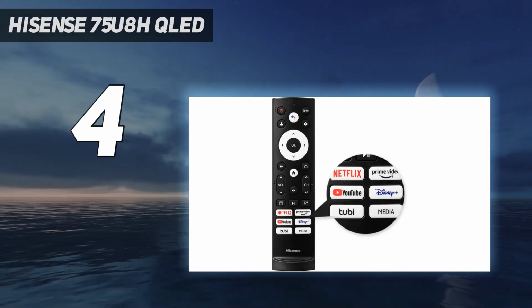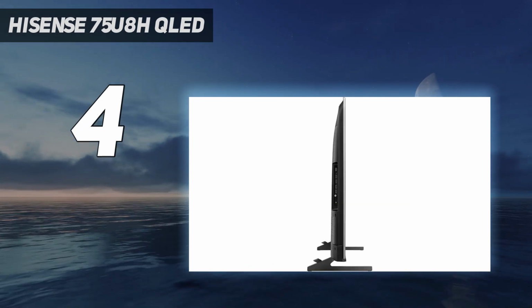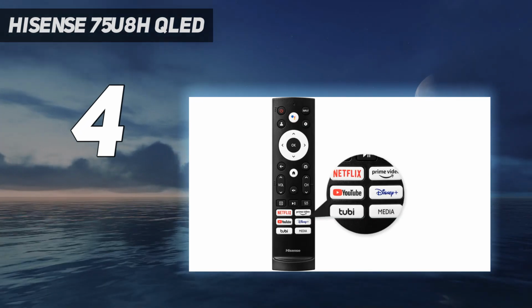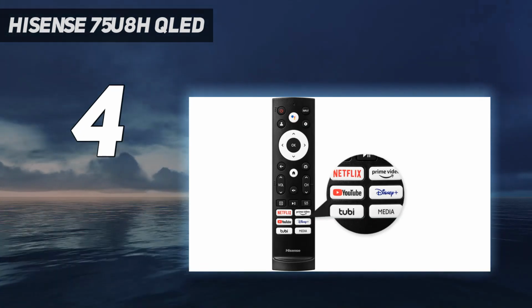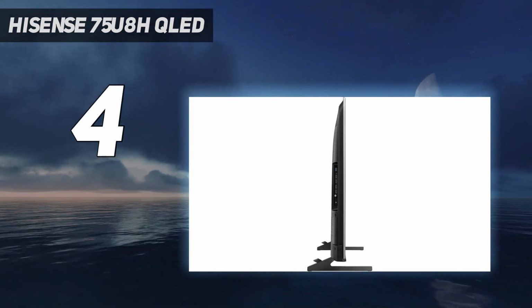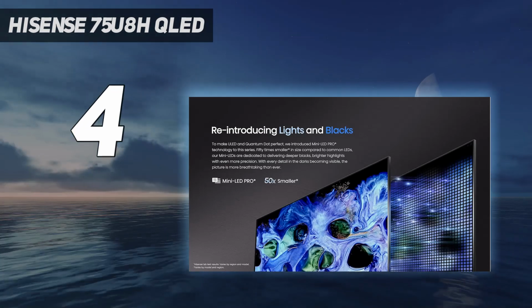It doesn't get quite as bright as the Samsung, and small highlights in HDR don't stand out as well, but it's still an excellent choice for a bright room. The biggest drawback to getting a cheaper model like this, compared to the Samsung TV, is that the image more noticeably degrades when viewed at an angle.